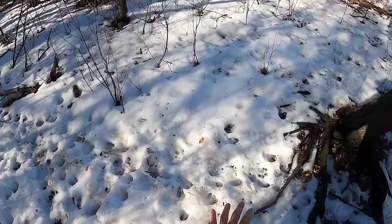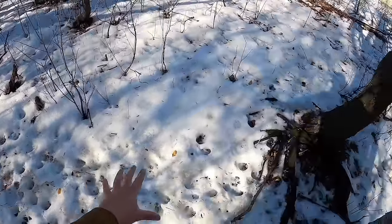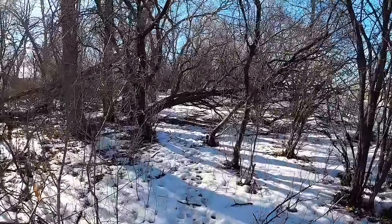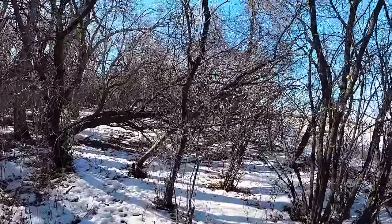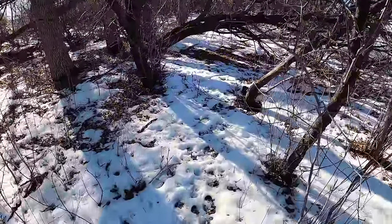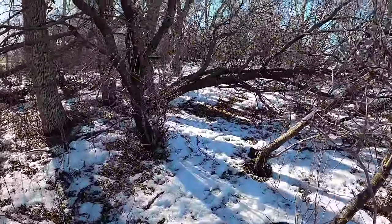I mean, there's a lot of movement going right here on this trail. So I'm gonna follow this animal trail here. Looks like there's deer, squirrel, raccoon, rabbit tracks. Everything's just funneling right here.